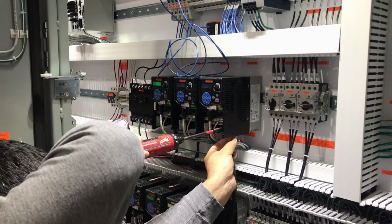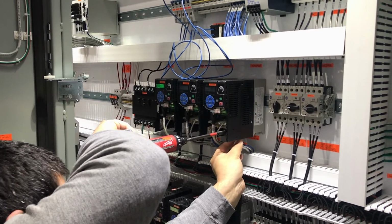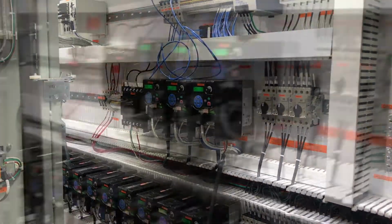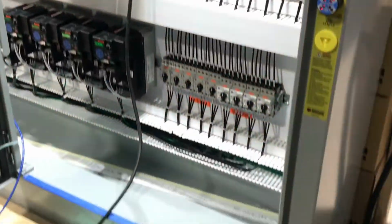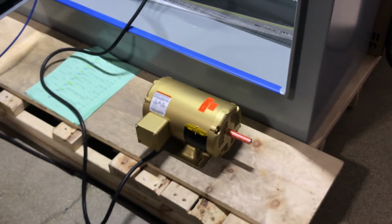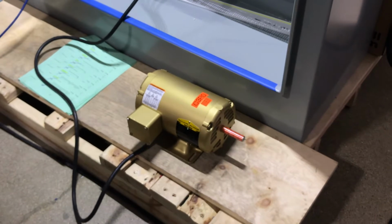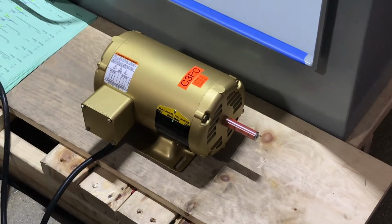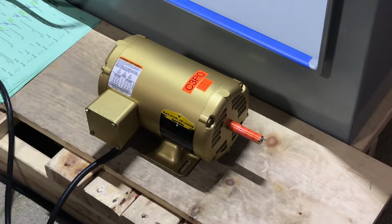Another test QC performs is done on the VFDs, or variable frequency drives, which control the motors. To test this, they connect a small motor to the panel, and software is used to control the VFDs, telling it to spin forward, spin in reverse, and to stop. This process ensures that the VFDs are communicating and operating properly.